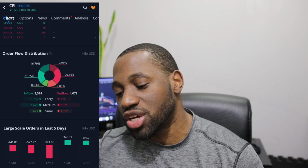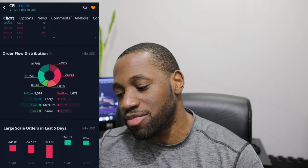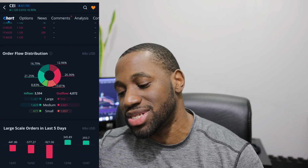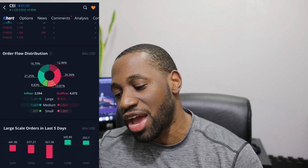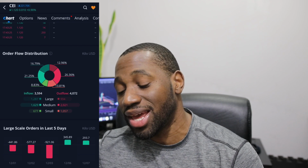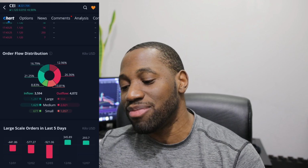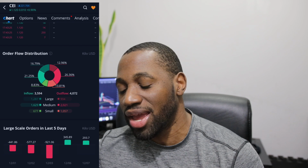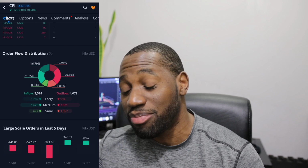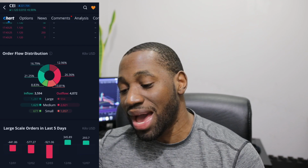Taking a look at the large scale orders in the last 5 days, you could see for today, December the 7th, it being that inflow of 293.7, and we also did see this on the 6th at 345.89. Analyzing the numbers even further, taking a look at the small scale orders, which tends to represent the retail side, we had more selling than we had buying. When we take a look at the medium side, we had more selling than we had buying, and of course when we take a look at the large, we had more buying than we had selling.